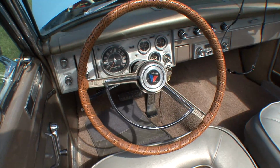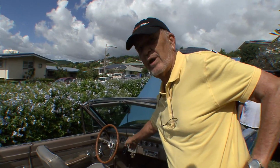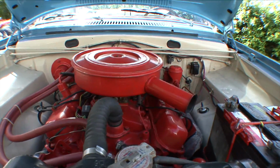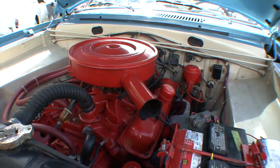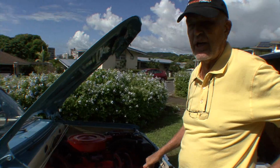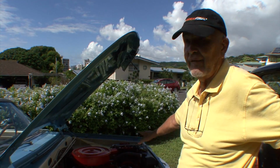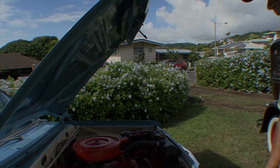It's an automatic transmission push button, which is kind of rare, and a V8 engine, which was, in those days, most of the cars, the Valiants came out with what was called a slant 6, but a few came out with a V8 engine. That's original, everything, haven't touched it, except painting it.